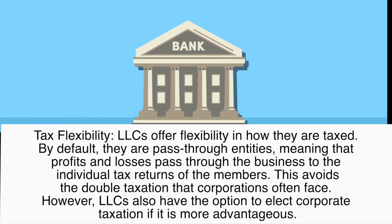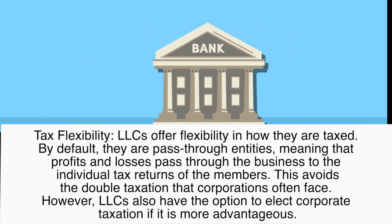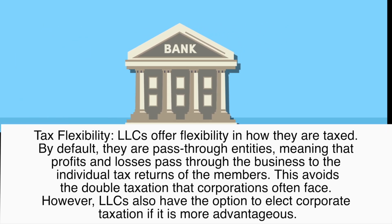Tax flexibility. LLCs offer flexibility in how they are taxed. By default, they are pass-through entities, meaning that profits and losses pass through the business to the individual tax returns of the members. This avoids the double taxation that corporations often face. However, LLCs also have the option to elect corporate taxation if it is more advantageous.